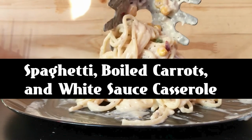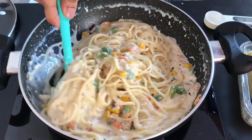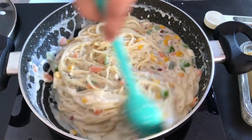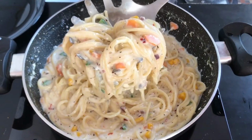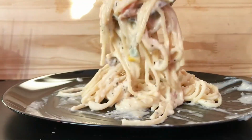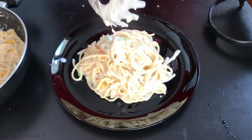Spaghetti, boiled carrots, and white sauce casserole. A Depression-era classic, this casserole made the most of basic ingredients. Spaghetti, boiled carrots, and a simple white sauce were combined into a dish that was both filling and comforting. Easy to modify with what was on hand, it was a budget-friendly favorite that kept families nourished.